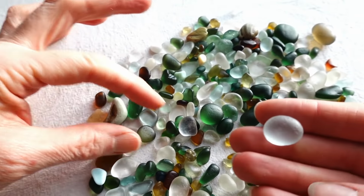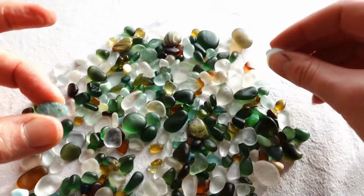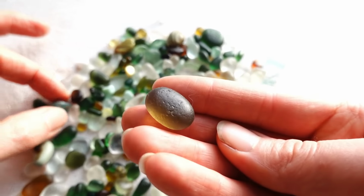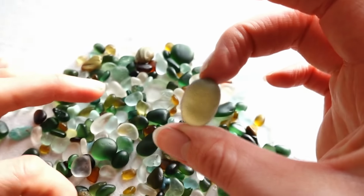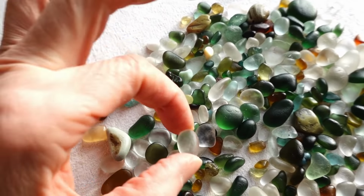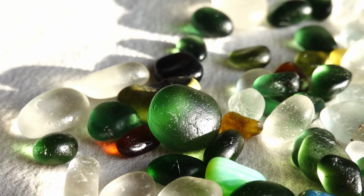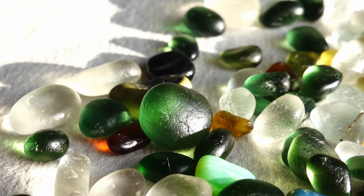It's really thin. And of course, you've got your lovely bubbly pieces that are very unique to Seaham. I like this bubbly piece. Yeah. I'm not sure what colour that is. Yeah, what kind of colour is that? Plain white one. Like beige. Lovely. Look at that green. Yeah. I mean, CMC glass just has the most beautiful quality.